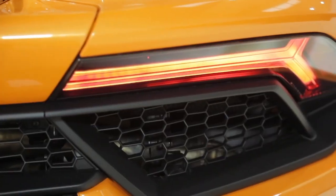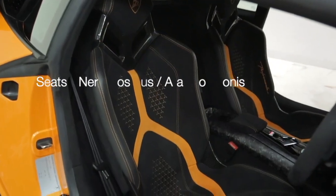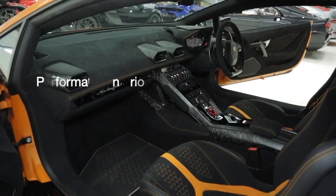I'm guessing they want to stick more to the Performante word as a performance word, as opposed to going Superleggera, which is completely lightweight, because funny enough, I would say 40% of all the Huracan Performantes were spec'd with comfort seats. Now, if you did that on your Gallardo Superleggera, no, dead, absolutely dead, not going to sell.